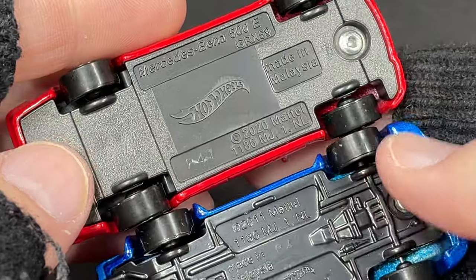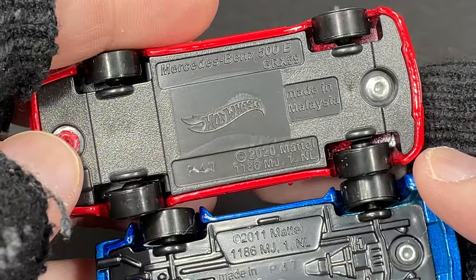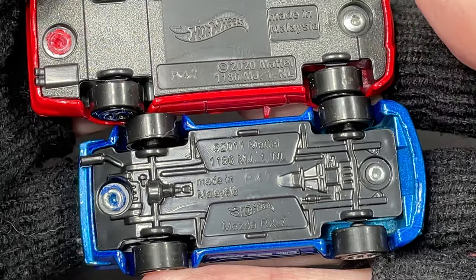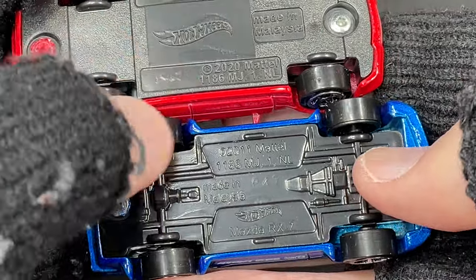And here's the base on the Mercedes-Benz. Kind of plain. A little more details on the Mazda. Not too many, but just a few.